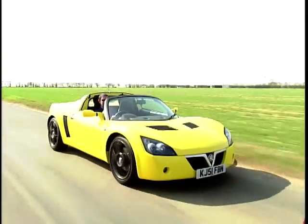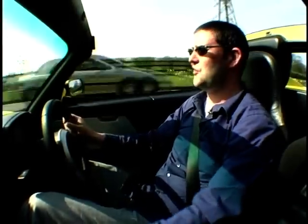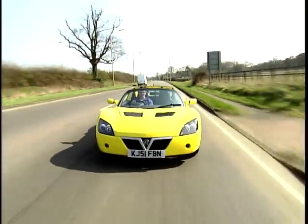All of the fibre composite body panels, the aluminium chassis, all add up to a really light car that is all about function. And the function on this car is about going fast around corners. It's a car made for the racetrack. It's just wonderful.